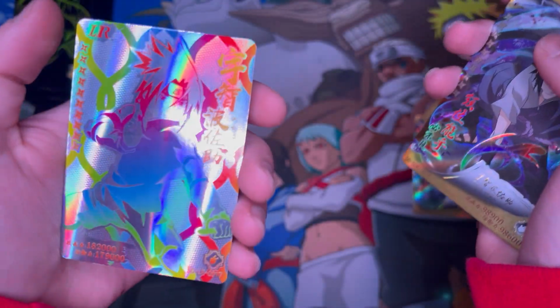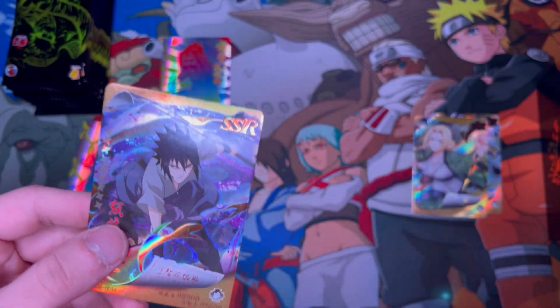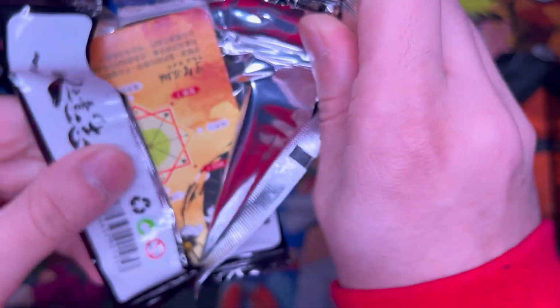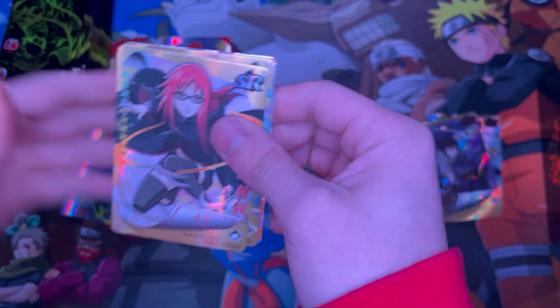Oh, there we go. Another LR and an SSR Sasuke right there. Beautiful cards. I love the way these cards look. They look cool. They have different designs compared to Kayou. And I think people kind of sleep on these cards simply because they're unlicensed. But hey, to each his own. Here we go on the next pack.